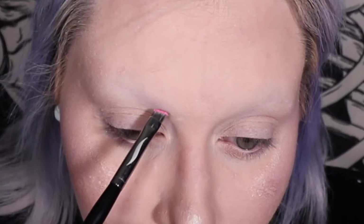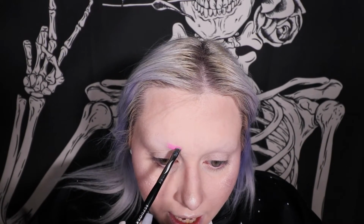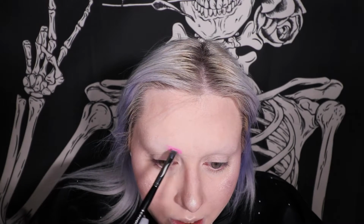I'm going to take a Sephora Pro number 22. It's just a little angled liner brush. And we're just going to make a little brow. We're going to do an ombre. When I did my cat look for Halloween, I did a little pink and black moment for the brow and I just fell in love. So we're going to recreate that, but with the cream color instead of black.